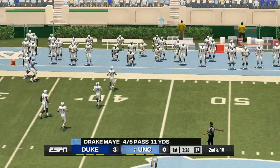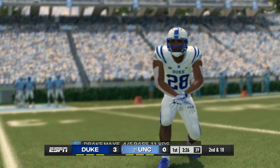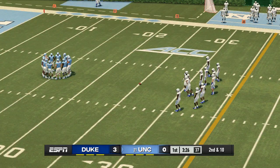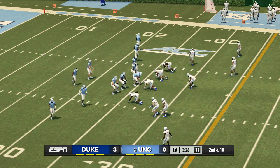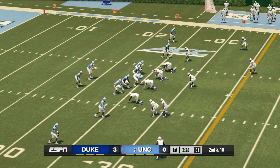And he throws it away. Great job by the defense at getting after that quarterback. And right now, I think they've got him with some happy feet. He appears to be a bit rattled. Second down, 10 to go. Ball on the 25-yard line.